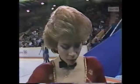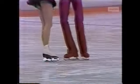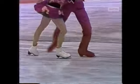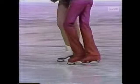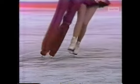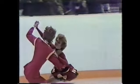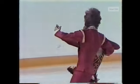She has a marvelous body for dancing. Her legs are long and straight, superb. Look at this now, the edging here. That is magnificent. The line, the lean of the body, the stretch of the legs. The lean going quickly from one edge to another. It's spectacular.